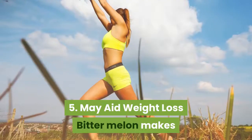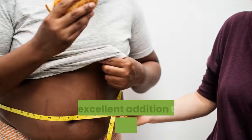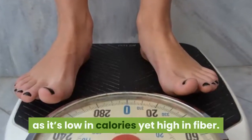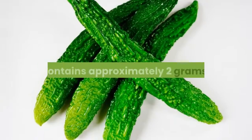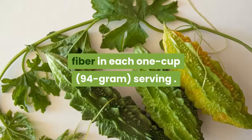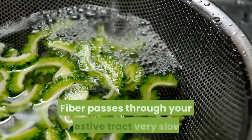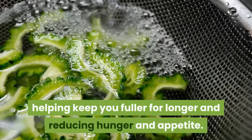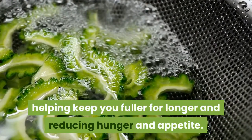5. May aid weight loss. Bitter melon makes an excellent addition to a weight loss diet, as it's low in calories yet high in fiber. It contains approximately 2 grams of fiber in each 1 cup, 94-gram serving. Fiber passes through your digestive tract very slowly, helping keep you fuller for longer and reducing hunger and appetite.